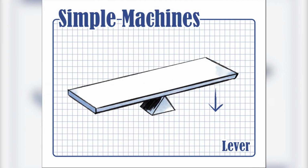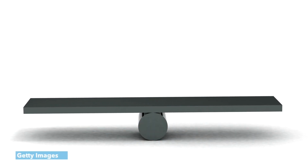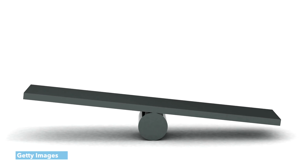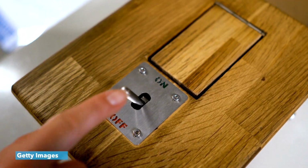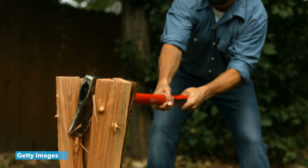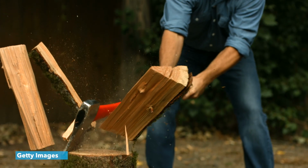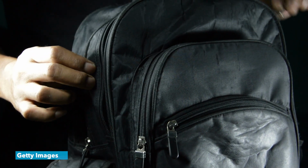A good way to remember this is the clever lever. A lever moves around a pivot point to increase or decrease the mechanical advantage. You can find a lever in a playground seesaw or in a wagon jack. The next simple machine is a wedge. A wedge is a device that forces things apart. A good way to remember this is you have to get the wedge edge. Examples of a wedge are a zipper or an axe.